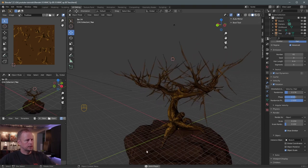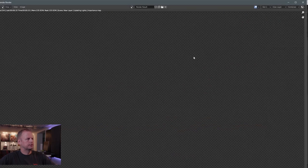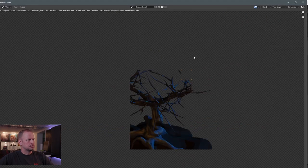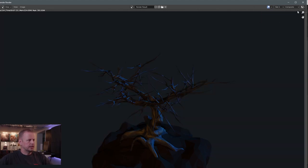Let's do a render here to see what it looks like. Animation, bring it to here. F12. At least we've added some of the main branches now. And then now let's see if we can do some leaves as well on this thing.